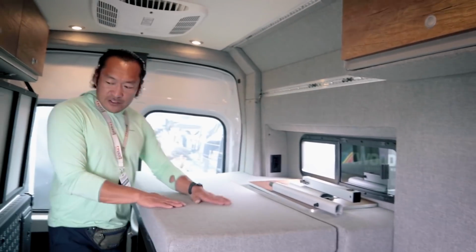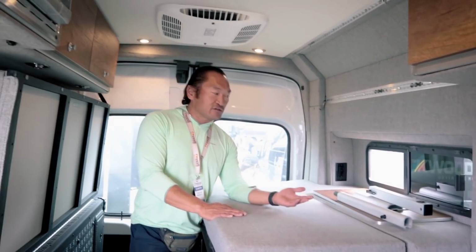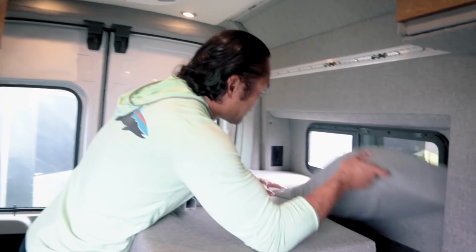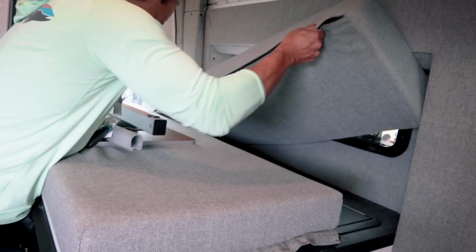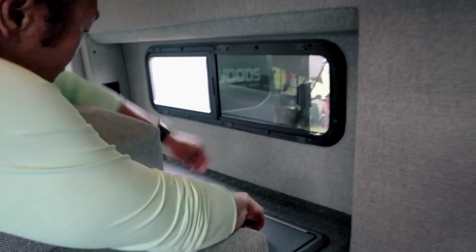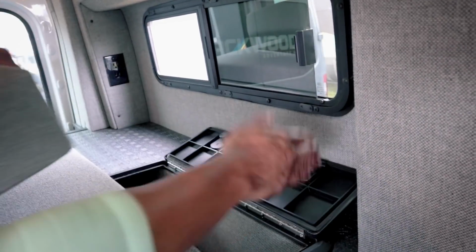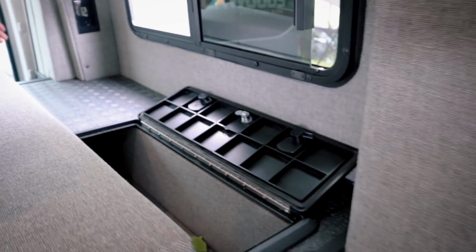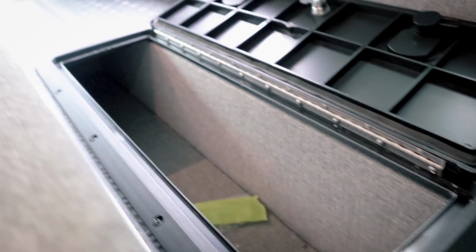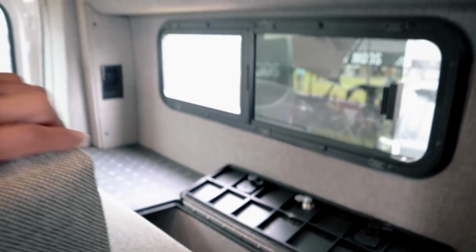Okay, so a couple other items I'll point out, again, that are the same across all of our vans. One thing we did add for 2022, which I think is a great feature, is a lockable storage compartment right here on this side. That goes the full length of your water cabinet. Oh, nice. Think of all the things you could put there, like fire sticks.